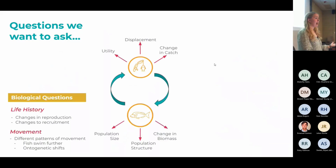In terms of the questions that we really want to ask and really want to dig into with this model, we've got some biological questions. How would changes in life history of fish affect utility displacement, and then also our fish population parameters? So changes to reproduction, changes to recruitment, and also changes in movement.